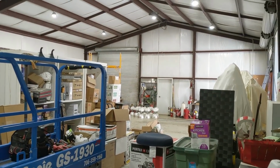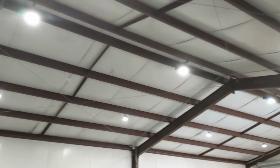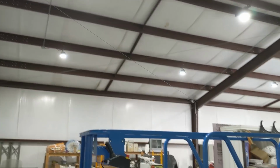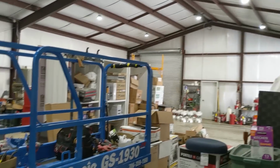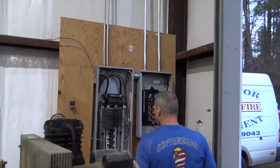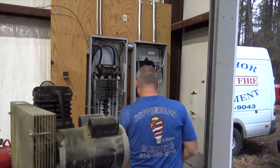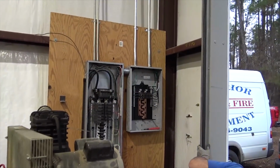I should have done a before and after video, but this is the final lighting setup for those LED changeouts. It is so awesome in here. It's much brighter. Just showing you some open panels. Critical loads panel on the right. Mr. Copperhead Electric, Larry Herman, is getting it done.